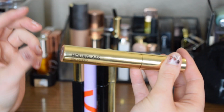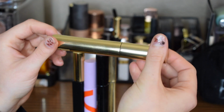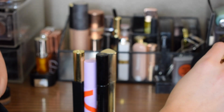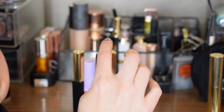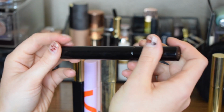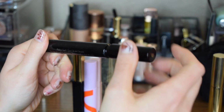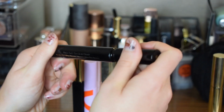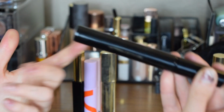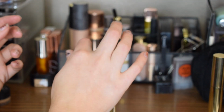So the Hourglass Unlocked Instant Extensions Mascara. I mean, it's fine. It's not my favorite tubing formula I've ever used, but I will use it up. The next is the Victoria Beckham Future Lash, which is one of my favorite mascaras I've ever used. It's about to die. This is my millionth tube. And yeah, I just love this mascara so much. So I'm going to keep this until it's officially expired or I use it up.